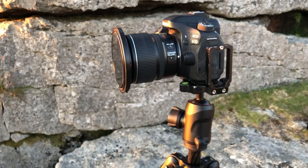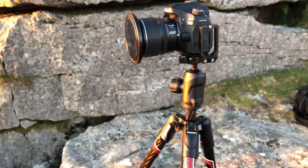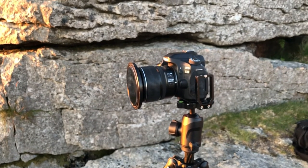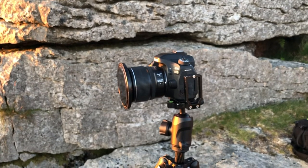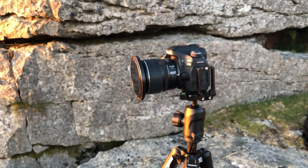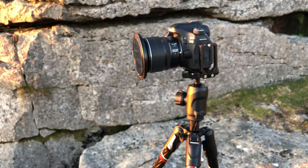Manfrotto BeFree tripod, I won this in a competition. So it's nice and light. It's not fantastic for really high winds, but it does for an evening out. And yeah, it's a nice little tripod, not too heavy to carry around with me. So happy days.